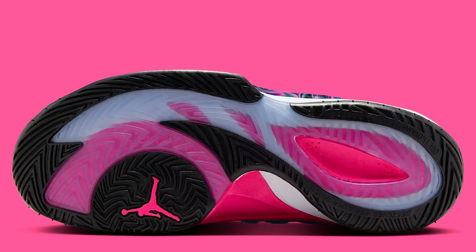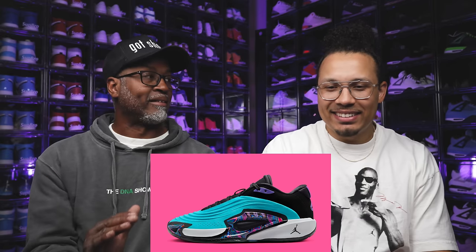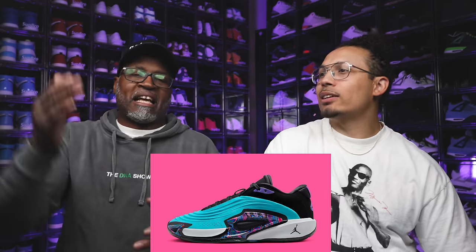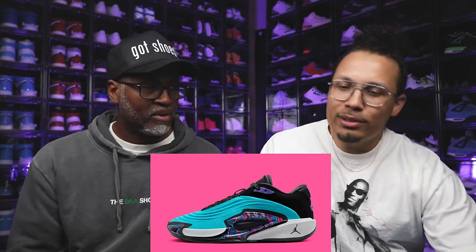That's what I'm saying. They got only a few colors, but they gotta get the colorway right though. They've done a great job on putting the shoe together. Yeah, they're not ugly shoes. But some of these colors, it's not even a team color. It's not even a color that you can use for your team. That was my argument too.